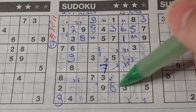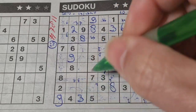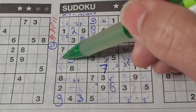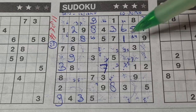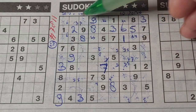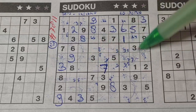3 in this row, 3 in the row below. So last row, the only place left for the 3 should be there. 3 in the third column, 3 in the second column. So in the first column, the only 2 places left for the 3 should be here or there. We have a 3 in the middle row, no 3 there. 3 should be here. And all the 3s are used.